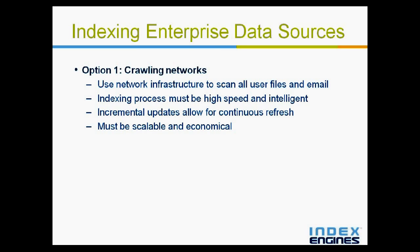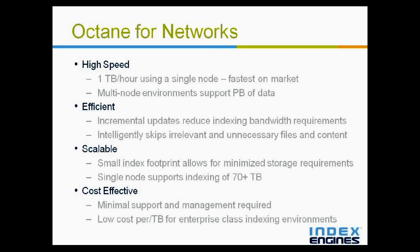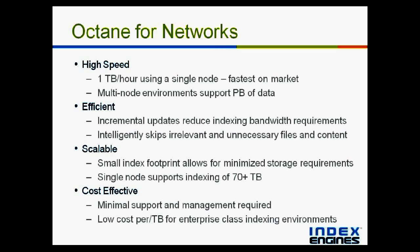The key attribute here is that the indexing process must be high-speed and intelligent. You want to be as non-invasive as possible across your networks. Your networks are already overburdened, and you don't want to create any bottlenecks or any kind of interference for the users. So it's got to be a high-speed, intelligent process. It's got to be incrementally updated because that data changes continually, to allow for continuous refresh, and it must be scalable and economical. The other option, which I'll talk about later, is working with backup. So we'll come back to that.